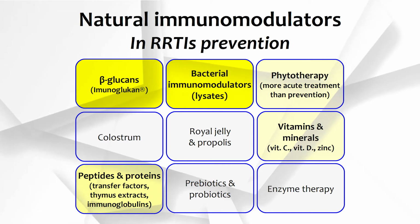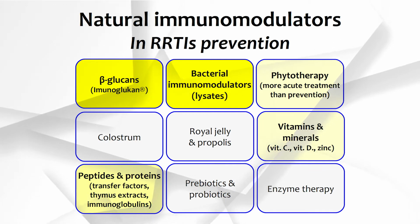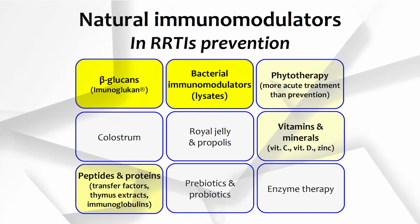those with very strong evidence, with meta-analyses, systematic reviews, and double-blind placebo-controlled studies, which support the use even of beta-glucans, bacterial lysates, or some therapeutic peptides and proteins like immunoglobulins and transfer factors, with quite sufficient evidence for their use.